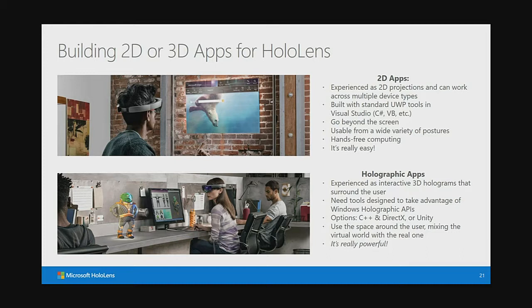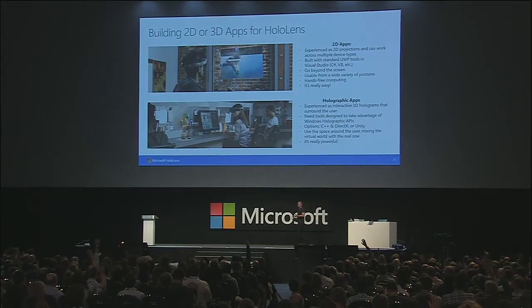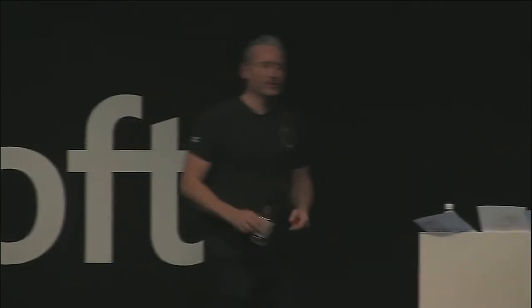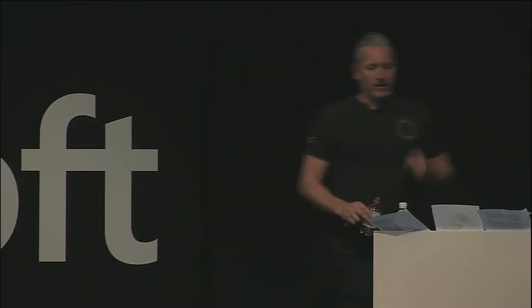And then holographic apps. Again, they're based on UWP, but the development tool of choice, I would say, is Unity. How many people are familiar with Unity here? Okay, not that many. So when I do my demos in a bit, I'm going to try and do some explaining around what the things are that you're seeing on the screen. You can build these things with C++ and DirectX, or C# and DirectX.